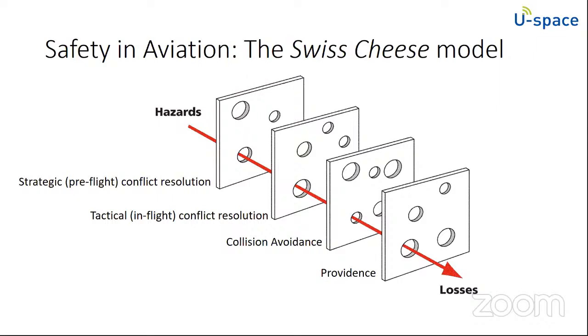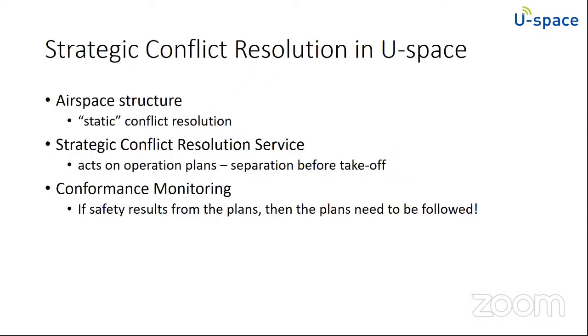There was a comment from Sophie about what are the separation minima which are needed. The separation minima is actually just a way of increasing the amount of providence that we're relying on. The larger that we separate the drones in the four-dimensional space, the less likely they are to hit each other if none of the other three layers have worked. So we constantly have to have in mind how this is all working.